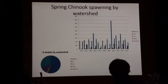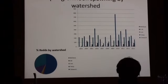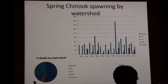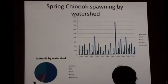Spring Chinook spawning by watershed. This is trying to get just burned and unburned watersheds and what happened with the salmon spawning levels. And so if most of the fish spend 4 years at sea, if you count 4 years from the time they were spawned, 4 or 5 years, it should give you an idea of what that year looks like.